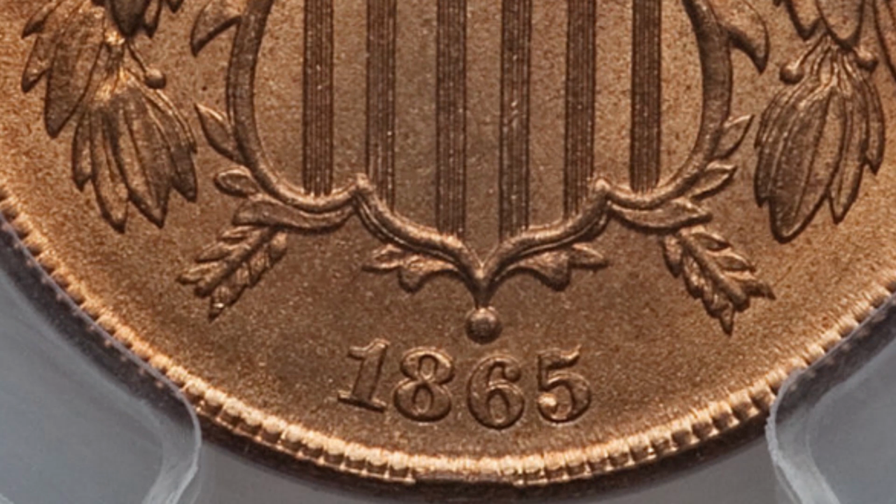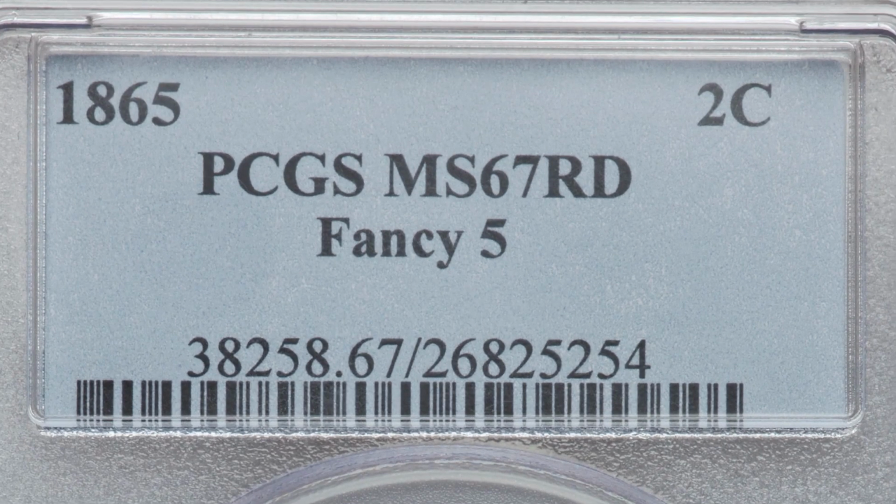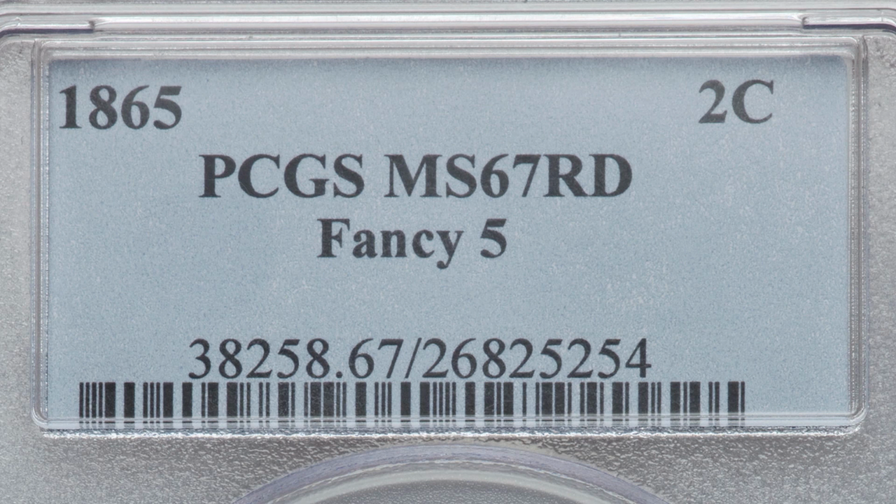Now you also have to keep in mind in 1865, they did produce over 13 million of these coins. So they're not a key date. You know, they made a lot of these coins. However, like I said, to have it in this condition, that is what makes it valuable. That high grade of a mint state 67 red. This coin, like I said, sold for over $25,000.